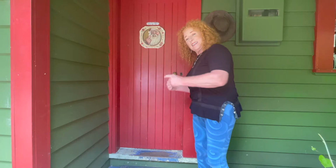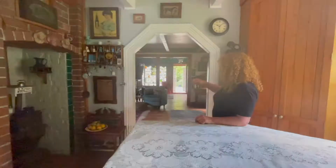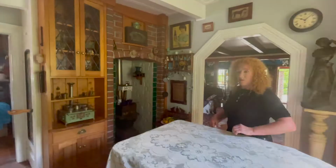So let's go and have a look. So this is the kitchen. We have the living room, the dining room, and a bedroom upstairs, and that's basically it. Works perfectly well for me and a few visitors.